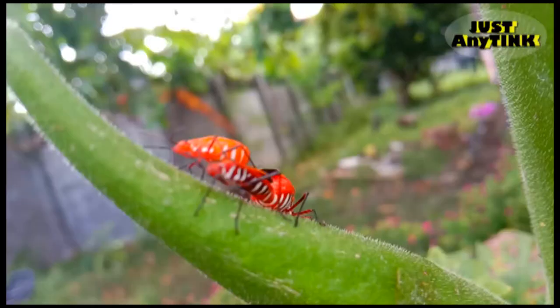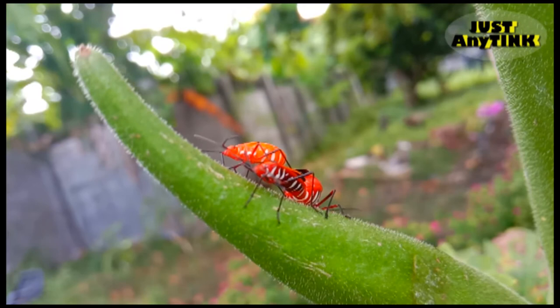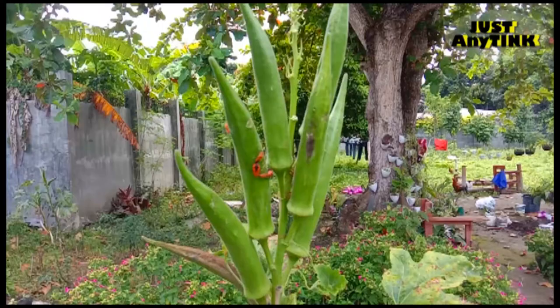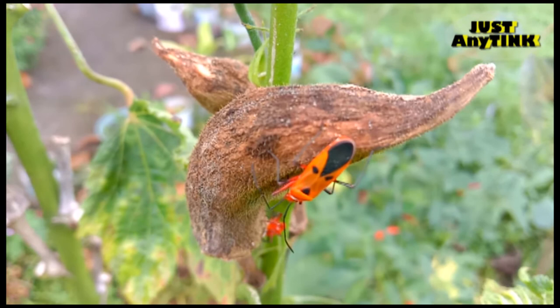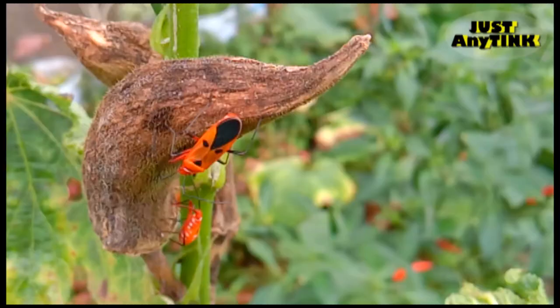Their life cycle duration varied between 40 to 47 days. Longevity of male and female was 20 to 23 days and 16 to 18 days respectively. The ability to reproduce of its kind ranges between 54 to 64 days.